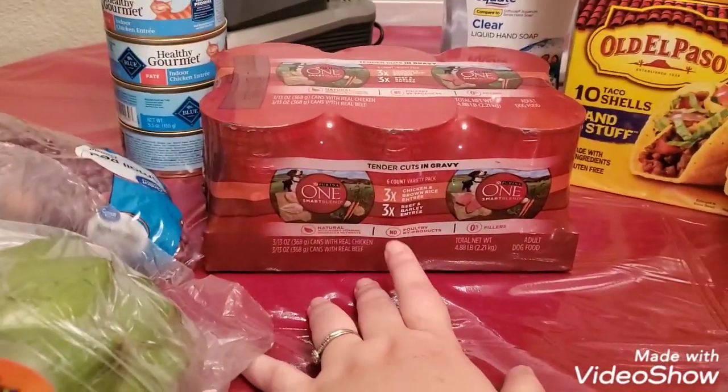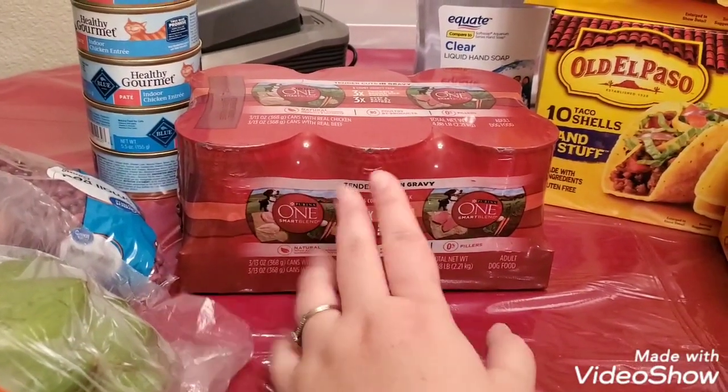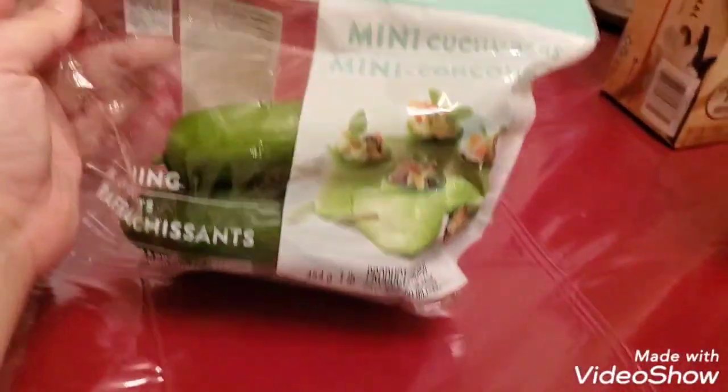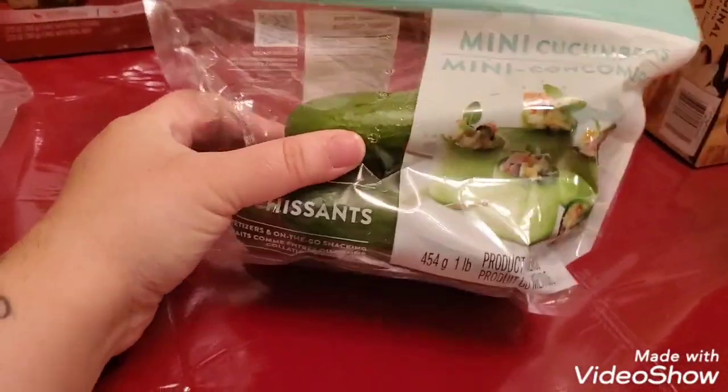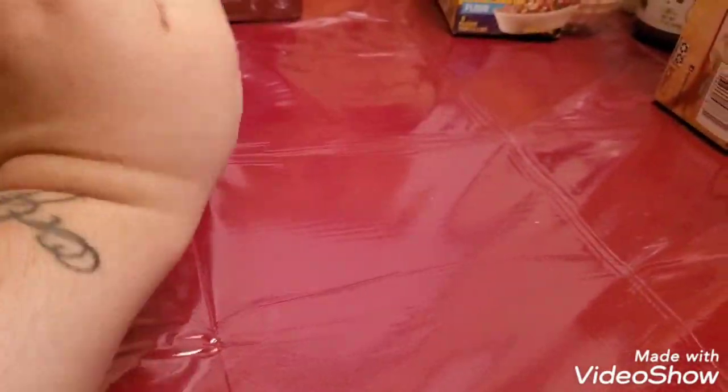And then our dog has never had wet food. But I also got this for my prepper pantry. And I also got some mini cucumbers. We went through this really quickly. Snack for the kids. Also great for their lunches.